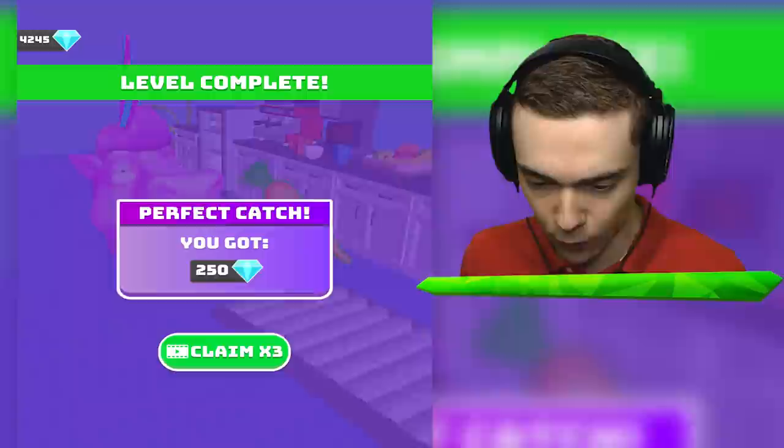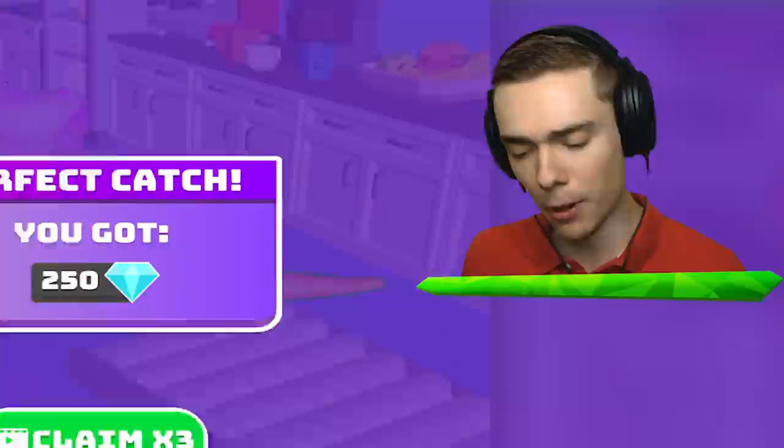Can we get the carrot? Oh! We cannot get the carrot. Oh, poor carrot. Come on, carrot. I can still see you. Come on, get in there.